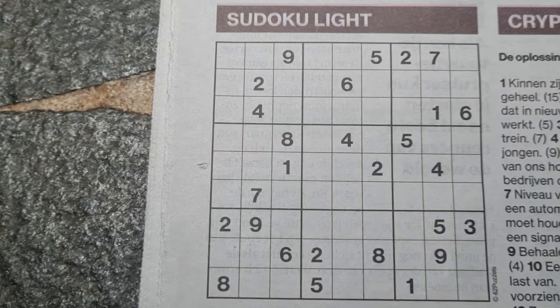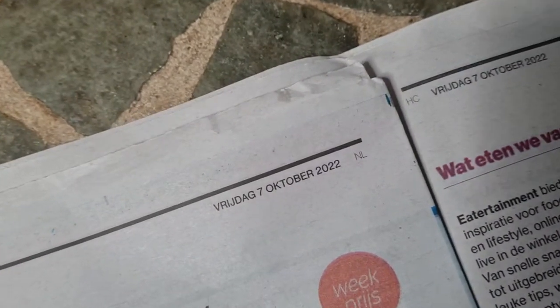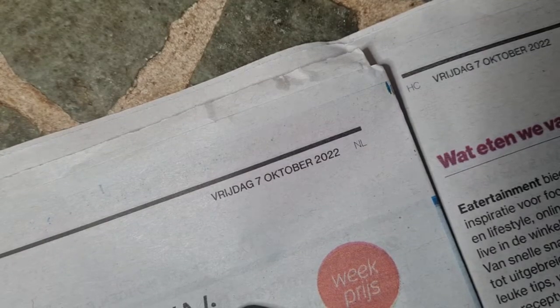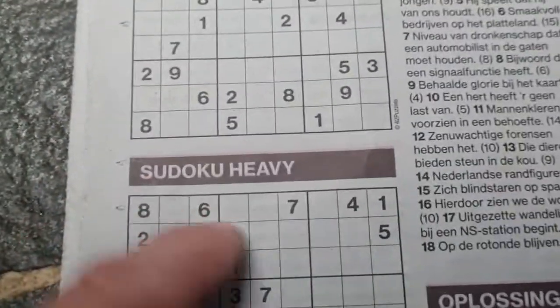Today, first Friday of the month. Yes, it's Friday, October the 7th, 2022. And as you know, every first Friday of the month, we have a speed test. Yes, a speed test with the Sudoku Light and the Sudoku Heavy.